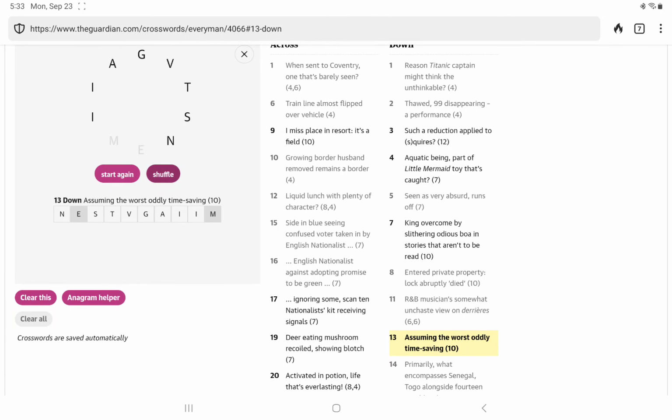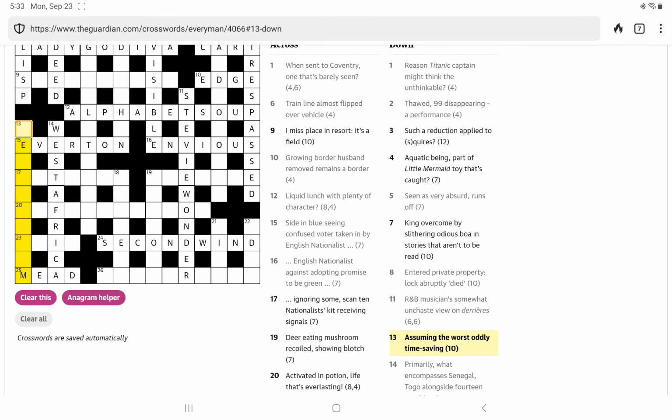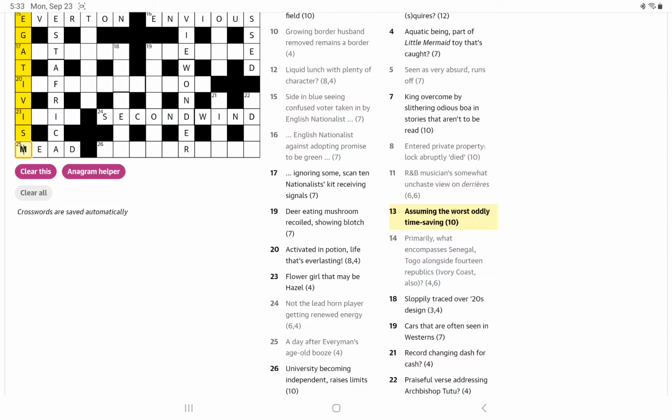Yeah, it must be an ism, assuming the worst. Oh, negativism, I think. Yeah, negativism. There we go. Oh, we have nice. Yes, it is a triple definition. So the flower, the iris, the girl's name, Iris, and then the part of the eye that may be hazel colored, of course. I should have thought of that.